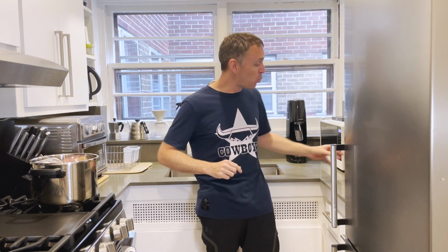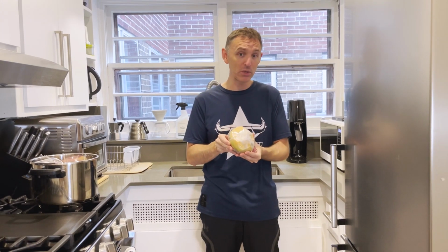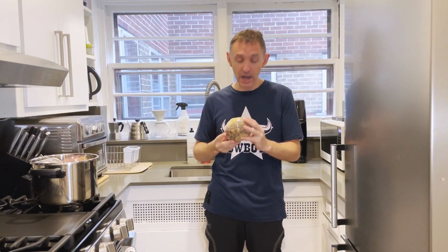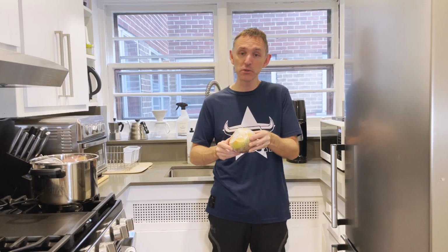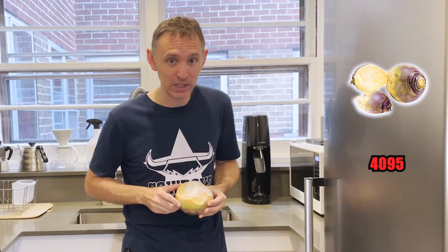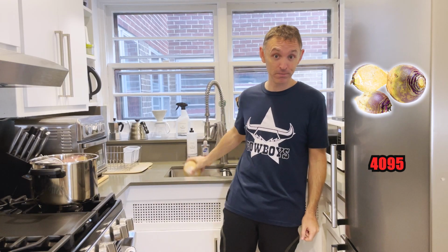I did, however, find one other turnip, which is this one you see here. From the shop that I got it from, it was listed as a Quebec turnip. It didn't have any type of variety. I did find out in a shop afterwards that sold the same product that this is actually a yellow turnip. And after some research, I found out that yellow turnip's PLU code is 4095, which does not correlate with any of Townsville's postcodes, so this turnip is excluded from Townsville Soup.